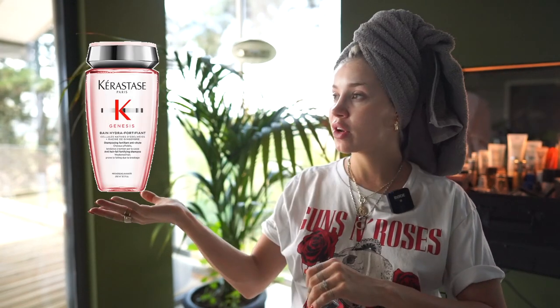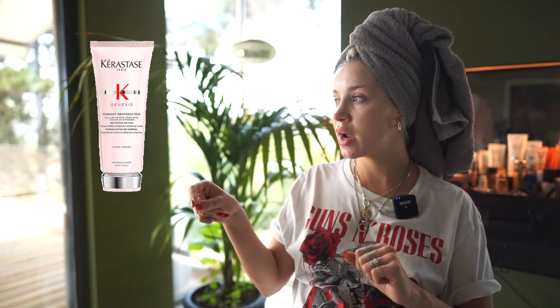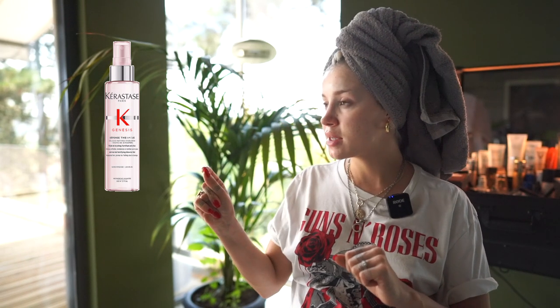Now, the products I'm using right now on my hair are the whole range from Kerastase called Genesis. I've seen such a big difference in hydration ever since I first used the shampoo. I'm going to pop them over here so you can see the range. This is the shampoo, and then we have the conditioner and a detangling serum that's also going to help with heat tools, and also a serum. We're going to apply the serum right now on the roots. This is the kind of serum that's going to help with fortifying the hair from the roots.